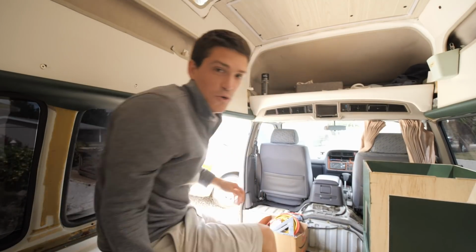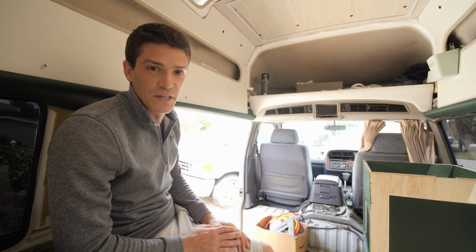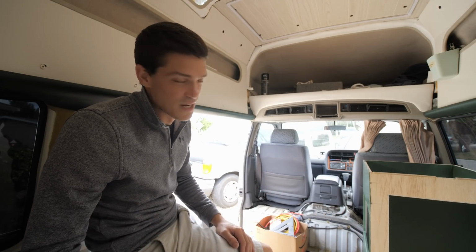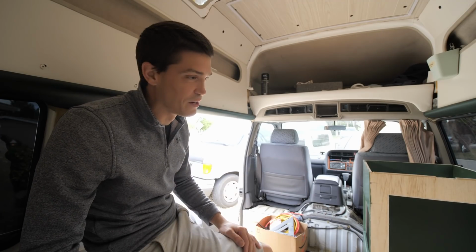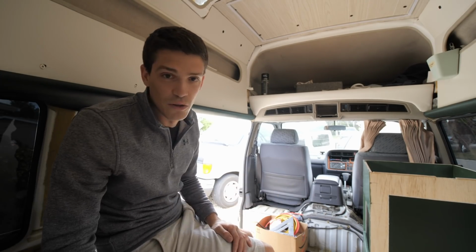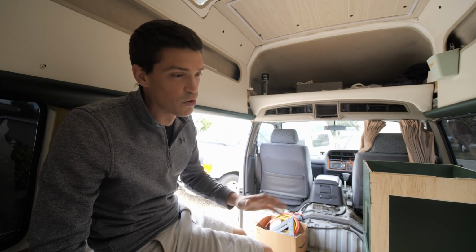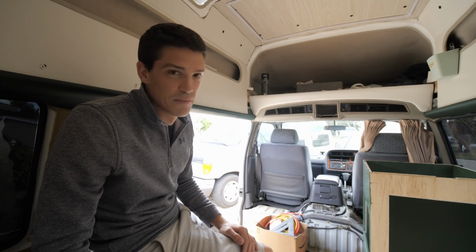I've got some serious goals this week. I'm hoping to get this thing to be at least somewhat move-in ready by the end of the week. It is now Sunday. We've been working on it most of the day today, and then I'm just going to spend every single day, as long as I need, to get this thing ready to go. I want to be able to take it on little trips just to test it out over the next month or so. The weather is absolutely perfect here in Florida right now. Just want to enjoy it.